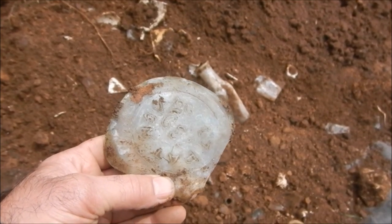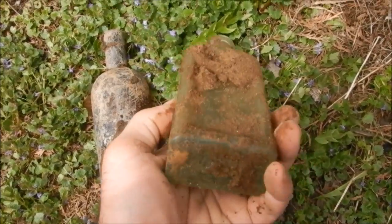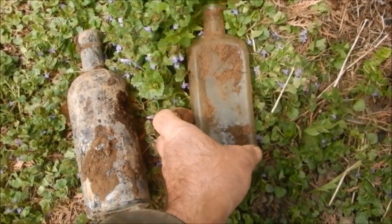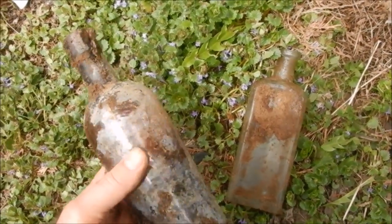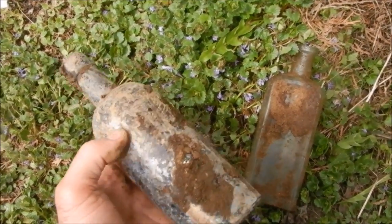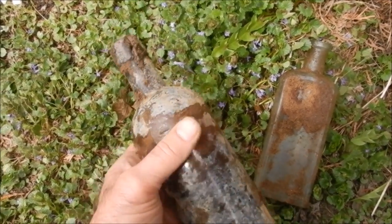You've already dug up two holes. You see how that works? Yeah. No embossing, just what they call slick sides. Put an old medicine and an old, probably beer bottle here, right? Yeah. Or something. Water. Something. Okay. Water bottle. Kind of.